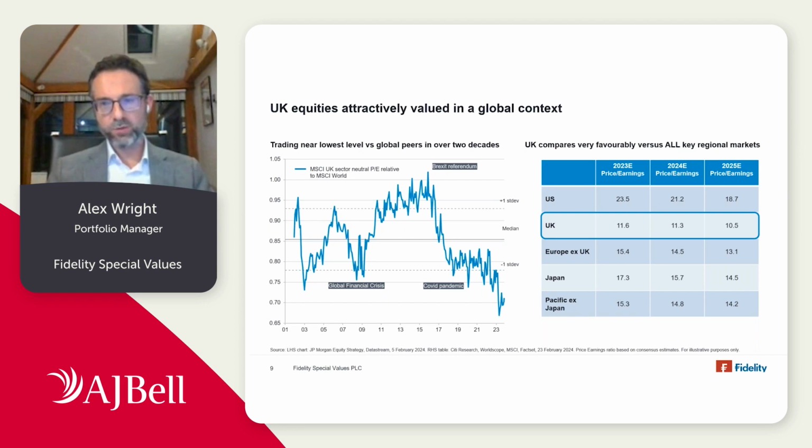And what that shows on the right-hand side is where price to earnings for the market as a whole sit versus other markets. They're at a very substantial discount. As we just heard from the last speaker, global markets are more like 19 times forward, UK markets more like 11. So that's a huge differential, coming in at about half the price of the US markets. So that is very, very interesting for me as a value investor.